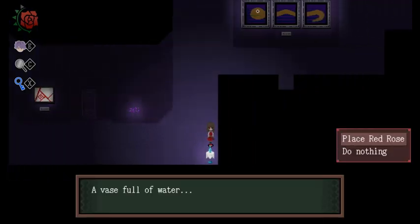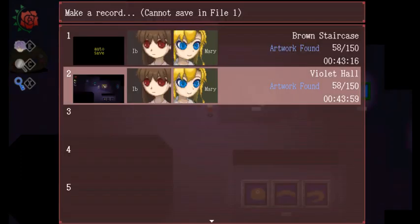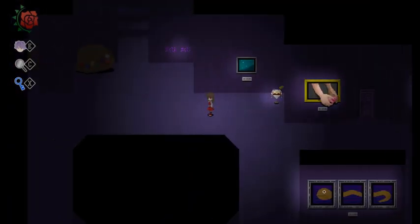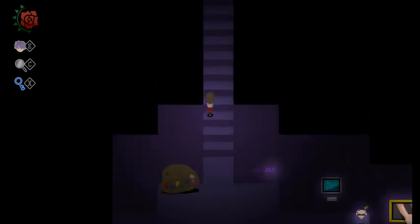Can I use this again? Just because. Oh, this is new. The seven colors are assembled. Thus settles the matter. Perfect. I like settling matters.